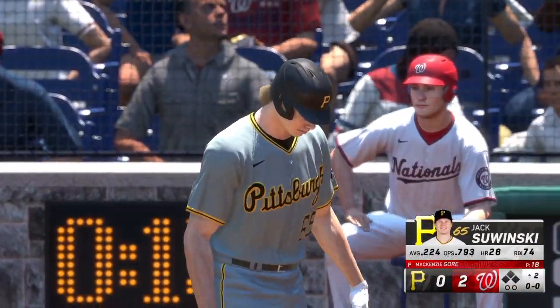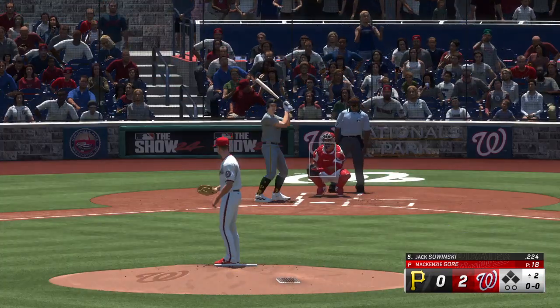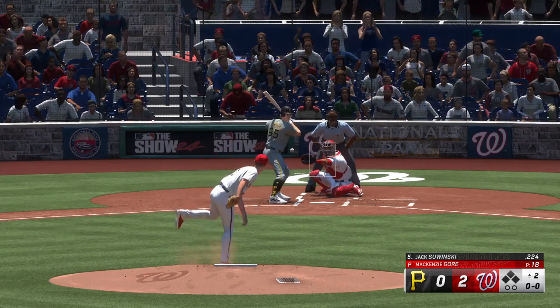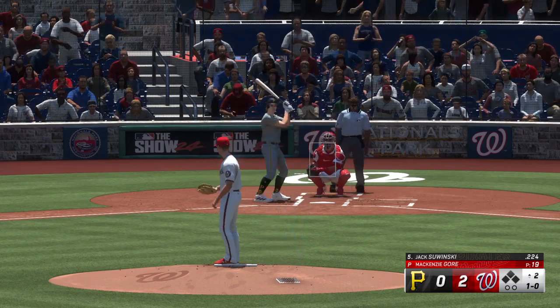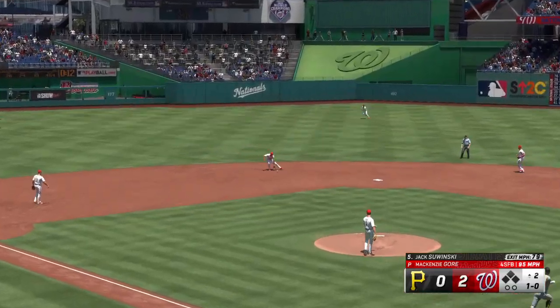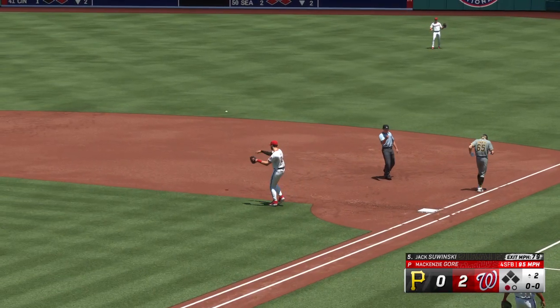Back in Washington, D.C., new inning getting started. And now the right fielder, Jack Suwinski. As the lefty gets to work, that's inside, and it's 1-0. Gore, 25 years old, a former first-round pick back in 2017. Up the middle, Abrams tosses to first, one up, one down.